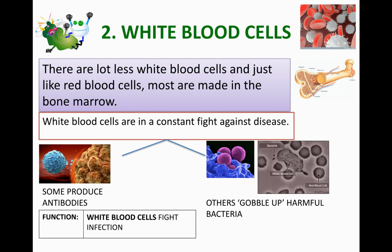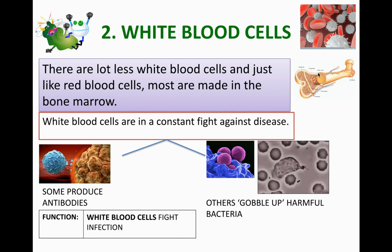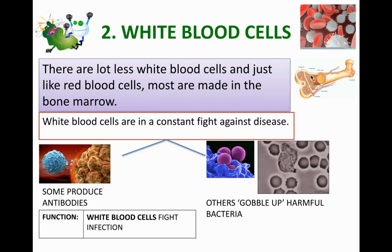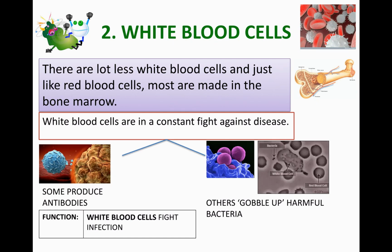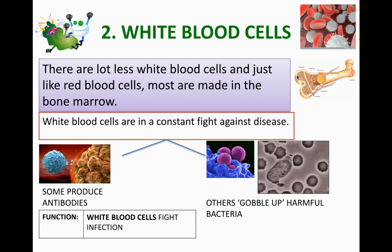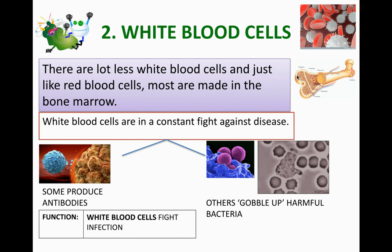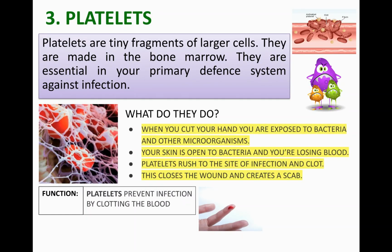So one thing I have failed to mention so far is that both the red blood cells and the white blood cells are found here in the bone marrow of our bones. I'm sure if you've ever eaten meat before, you probably had a bone of some description in your meal, and if you cracked it open, you would see this kind of tissue in the middle of the bone. This is what we call the bone marrow, and the bone marrow is where we find the white blood cells and the red blood cells being made. That's where they're born.